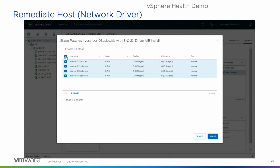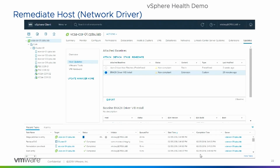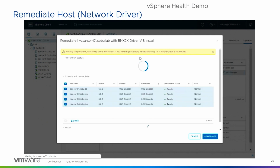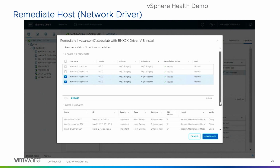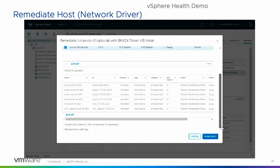So we're going to stage that driver. I'm only staging it on hosts 3 and 4 because hosts 1 and 2 were healthy and didn't have the driver problem. Now we're doing a quick staging of the driver first, and then remediation is going to kick off. We're still going to pick our 2 hosts. We can even expand and see what's in those updates and all the drivers that come with that update, just to be sure we're putting the right thing on there, double-checking admin stuff.